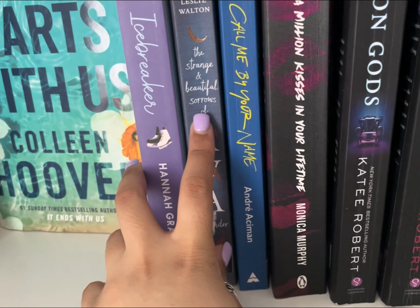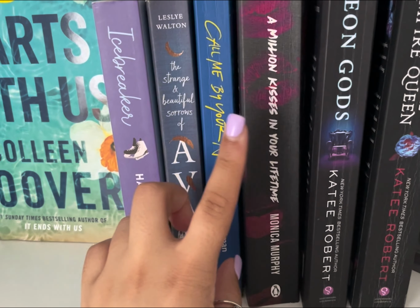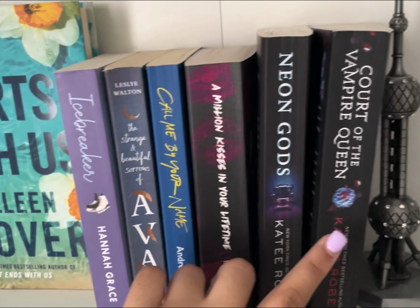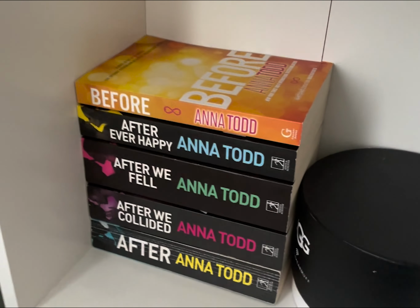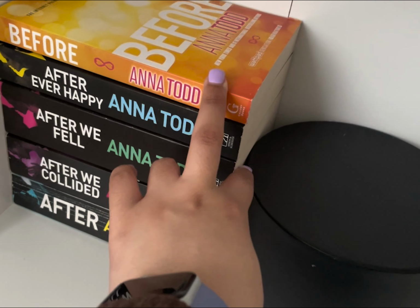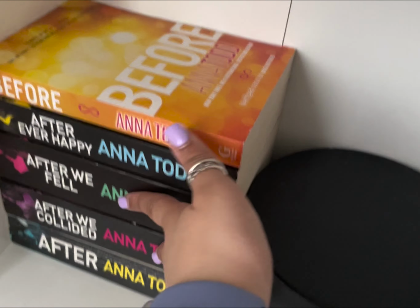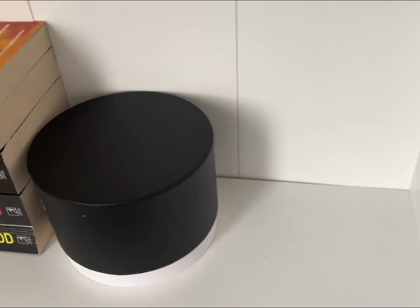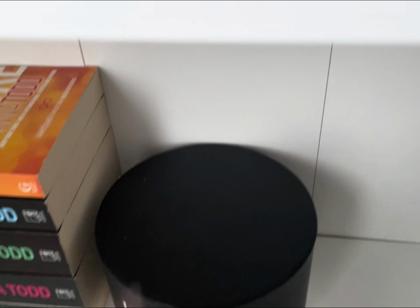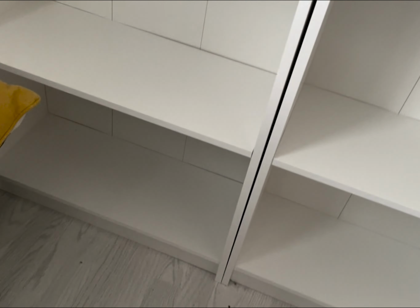It's The Strange and Beautiful Sorrows of Ava, Call Me By Your Name, A Million Kisses in Your Lifetime, Neon Gods, and A Court of the Vampire Queen. And then over there we've just got the After series, which I did not like, so I'm not going to start. Anyway, as you can see, these three books are untouched because I only read the first one and just didn't like it. And then here is just a box of my stuff just to fill some space, and that will probably be moved. And then it's just empty space after that.